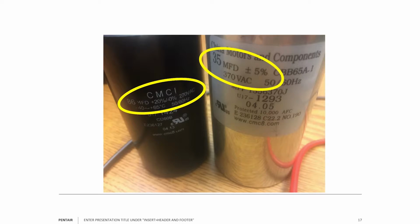The same can be true about the start capacitors. This one's rated for 86 microfarad at 270 volts. If I'm losing my start one consistently, maybe get one rated for 86 microfarad, but have it rated for maybe, again, 370 or 440.